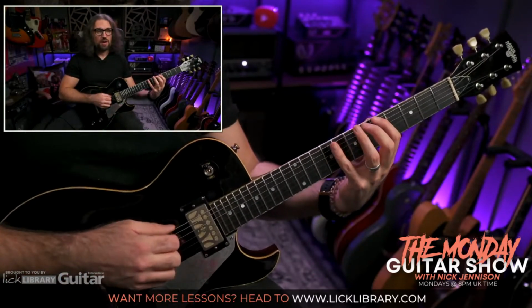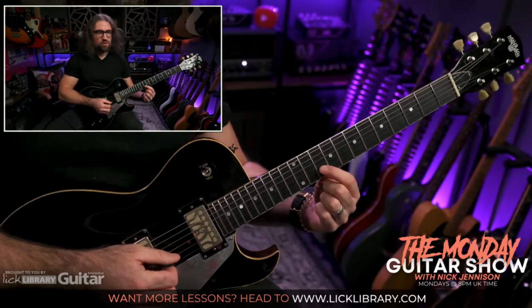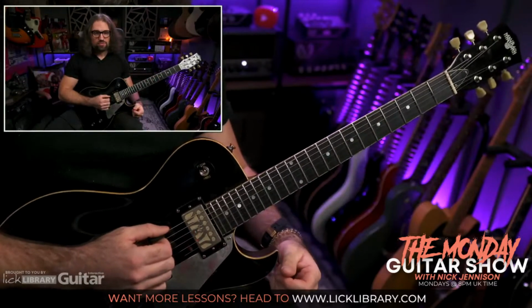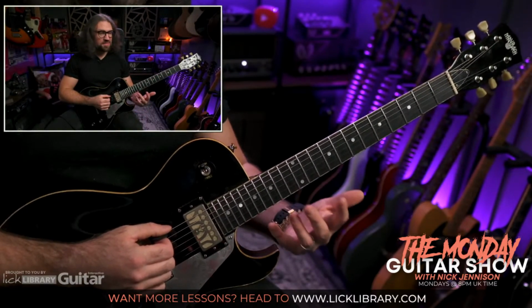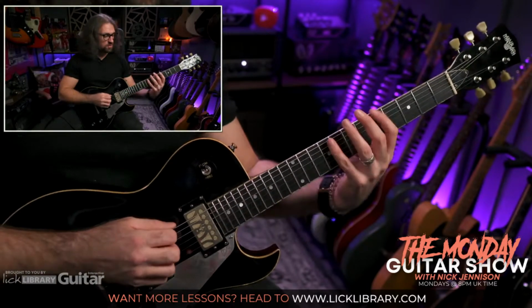Anyway, what have we got so far? So now we've developed an ability to take a root note and hang a construct on that root note, which gives us this arpeggio. Now that is a useful thing, but we're not here just to visualize arpeggios.